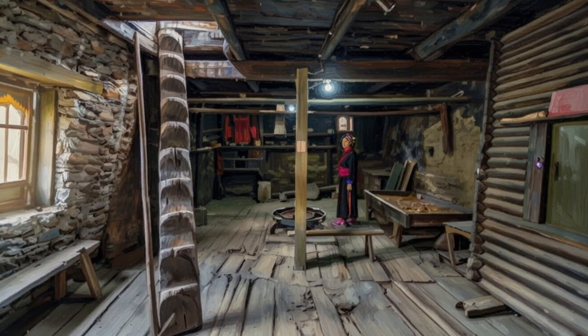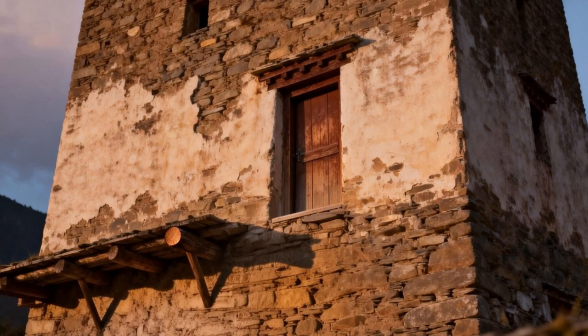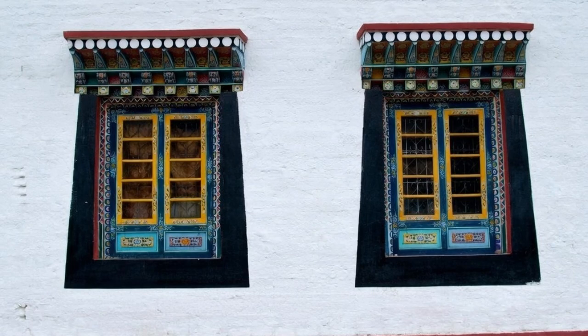This ladder wasn't complex. It was often just a single log with steps carved into it. Simple to make, easy to replace, but without it, the tower became unreachable. No ladder, no entrance. Watchtower windows were small, and they were not square.